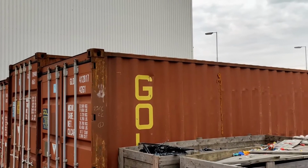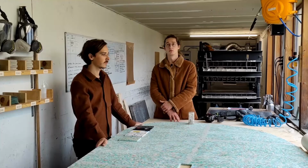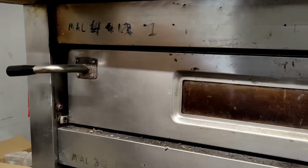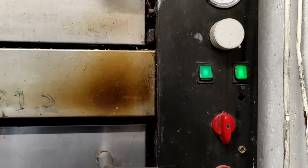We have a storage container over there. And we are building our office in the container on top. We started quite small. We started off with a very tiny old oil storage space, and we purchased an oven.